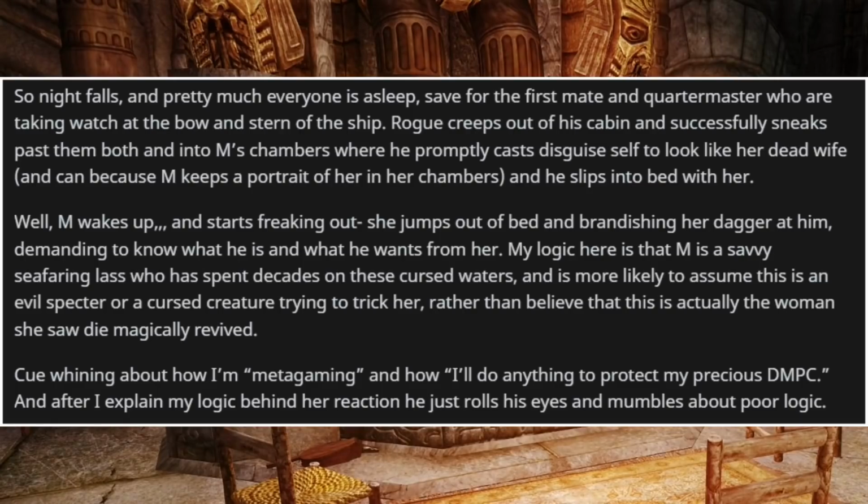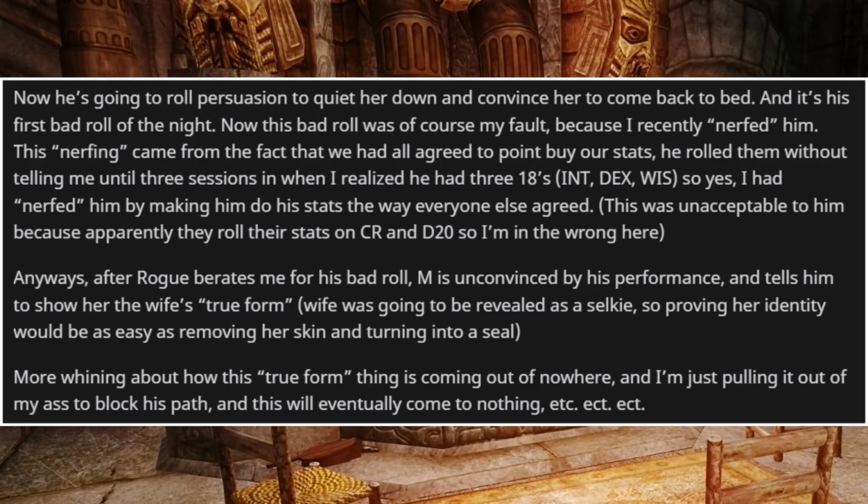Cue whining about how I'm metagaming, and how I'll do anything to protect my precious DMPC. And after I explain my logic behind her reaction, he just rolls his eyes and mumbles something about poor logic. Now he's going to roll persuasion to quiet her down and convince her to come back to bed, and it's his first bad roll of the night.